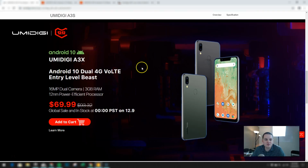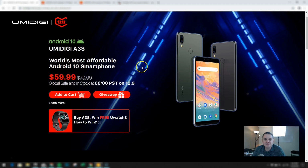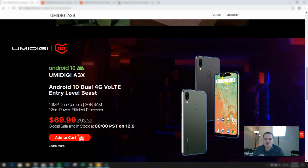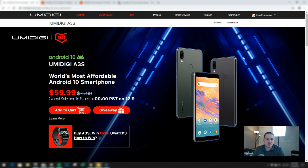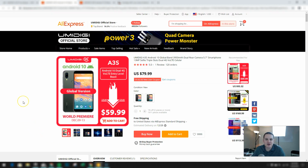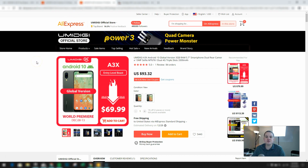Now, there are a lot of similarities between these two devices. The biggest difference is that the A3S has a smaller display with no notch at the top, and with the A3X, you do get a notch. So you get an 18:9 aspect ratio with the Umidigi A3S, and then with the Umidigi A3X, you get a 19:9 aspect ratio. In addition to that, with the A3S, you're getting 2 GB of RAM, and with the A3X, you're getting 3 GB of RAM. But beyond that, all of the other specifications are exactly the same.